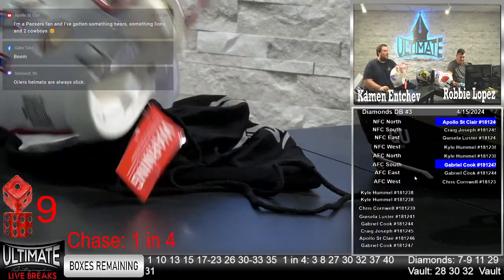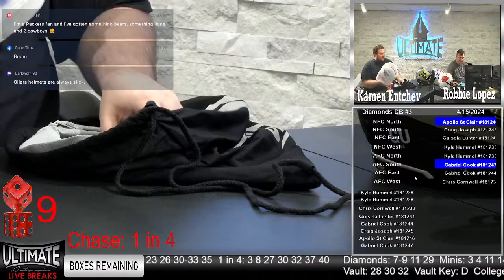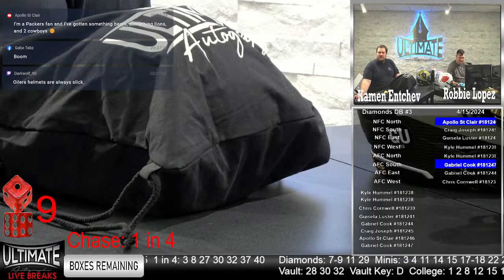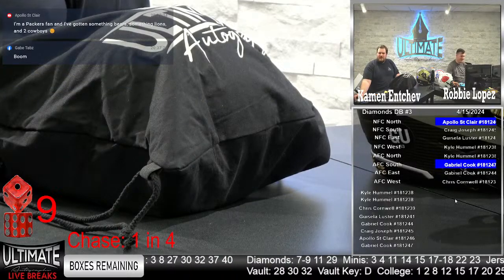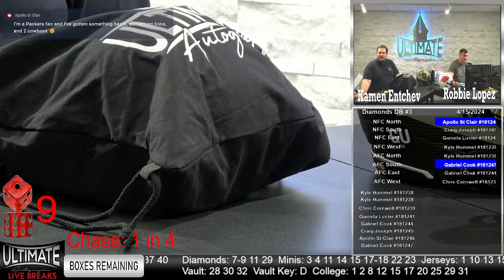Cream of the crop quarterback, cream of the crop helmet. Five boxes left. Likely two doubles and a single, Robbie. So only three more breaks. We should be seeing Steve Young here soon. We got five to go in that single.